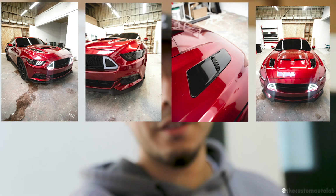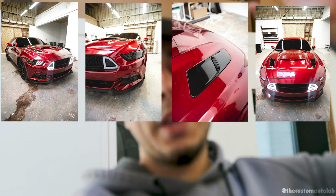This car has been, I wouldn't say a pain, but it has been, you know. So once we're done with the car, I'll go ahead and post some pictures here so you guys can see the final product. But yeah, I'm gonna end it here.